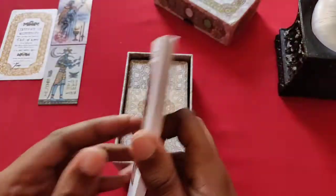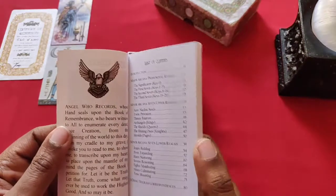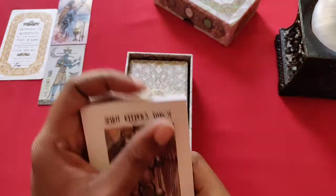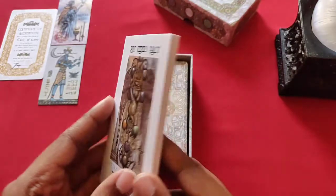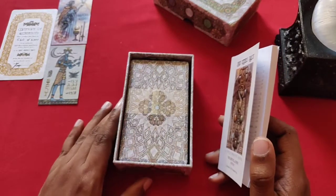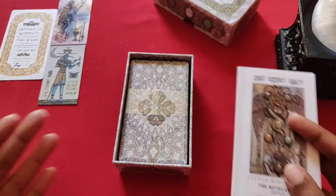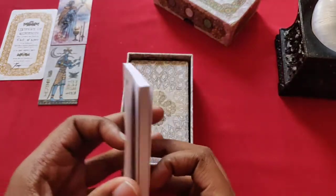So this deck does come with a little white book. For those of us who ordered it, we also got a link to a digital big chunky book that we could then have printed. I haven't had mine printed yet. I honestly wanted to start off this deck with no prior information really, or no in-depth information about the cards and stuff.